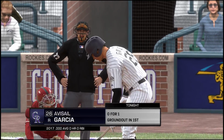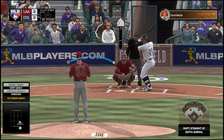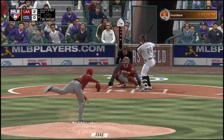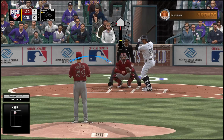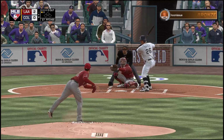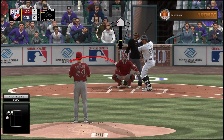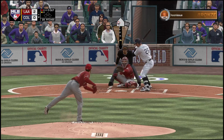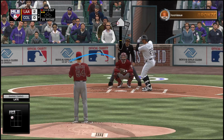So here is Avisail Garcia. Comes into this at-bat 0 for 1 in the ball game. Right fielder, number 26. Here comes the first pitch. Late that time for a strike. Well, they have been really aggressive swinging early in the count, early in this game, and that's twofold. You're either not going to get a high pitch count from the pitcher, which could go against you, or you're going to knock him out. We're coming right after you and being aggressive. Right now, I think they're just being aggressive. 1 and 2. And that fastball's too much for him there. 1 and 2.